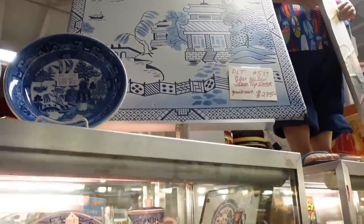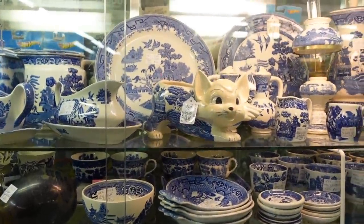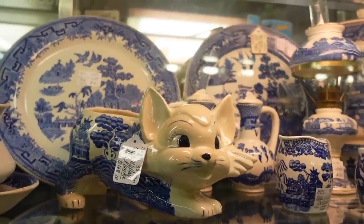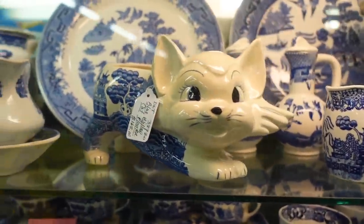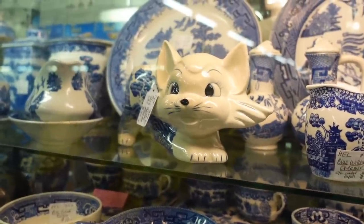Dagny found all the matchy match. And of course, the one item that I was drawn to is a cat. That one. I don't think I've ever seen anything like that before. It has a blue willow cat planter. So cute. I'm digging it. I've never seen that before.